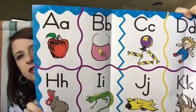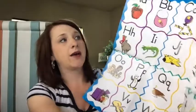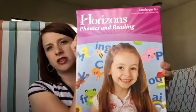So anyway, this is just an alphabet poster with all of the alphabet on it, which I will just put up on the wall in my classroom. Let me see, is that all? That's all that it comes with in the kit. So it comes in this box, so it stores really nice when you're not teaching whatever books you're not teaching. You can just put them up in your closet or up on your shelf, wherever you're storing your curriculum, and it's really nice. So let me tell you a little bit why I chose the Horizons material.